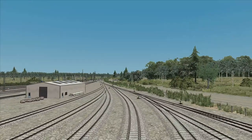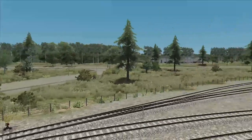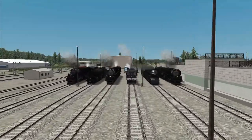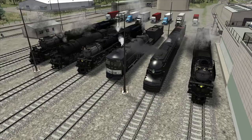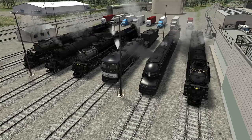We are here for something special, and if I turn around, you're going to see that we've got six of the biggest steam locomotives in Train Simulator. Now, I may be wrong if I say the biggest, but these are some of the biggest I could find in Train Simulator, since this is Railworks after all.